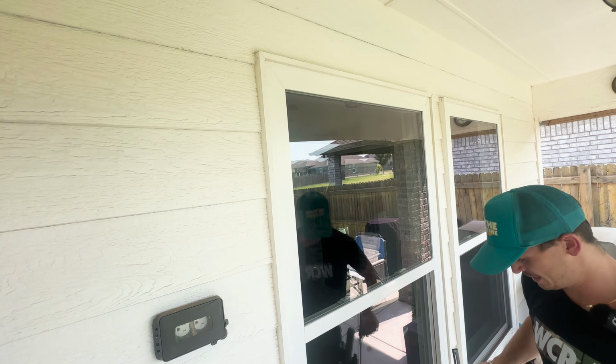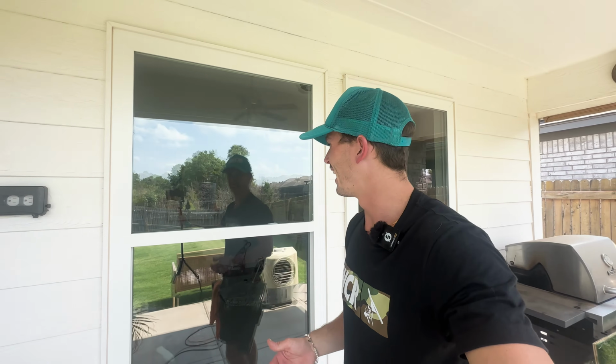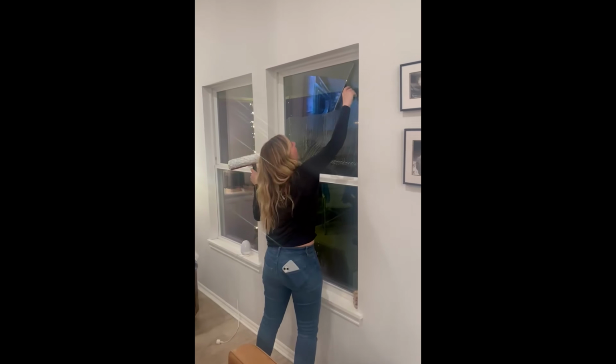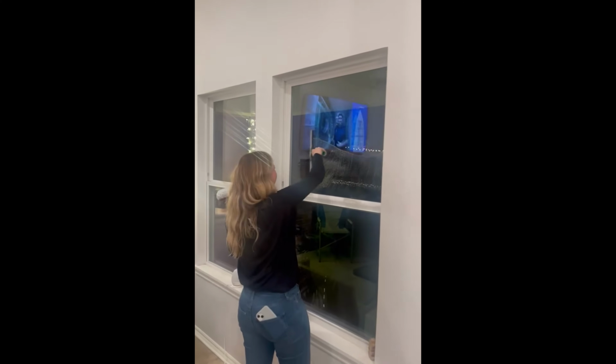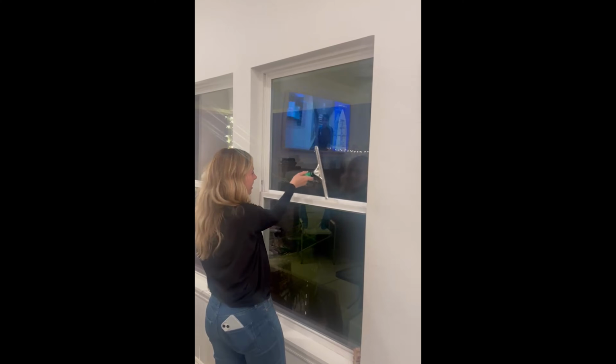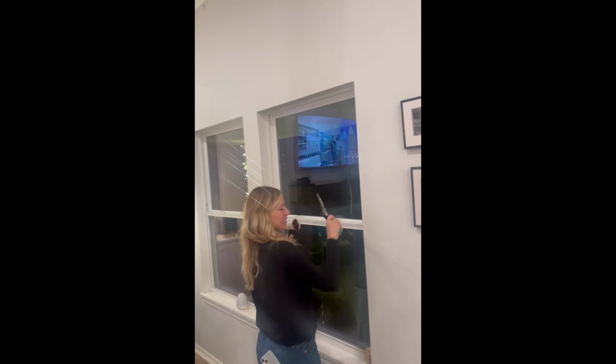I actually had my friends clean windows one time for my birthday, and my wife did a pretty good job. I think if I can find the clip, I'll put the clip in there of my wife cleaning the window. Okay. Oh, that corner's tough. Okay. Oh. What do you do with that last?